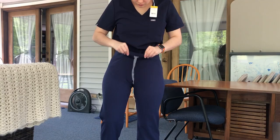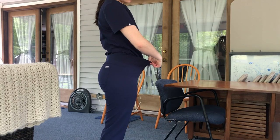I haven't found that in practice, but that's kind of just what the material feels like to me. Yeah, if you have bigger thighs and a smaller waist, this is kind of just a reality of clothing for you in general. It is definitely true for me.